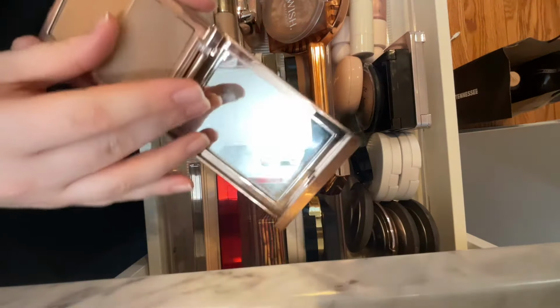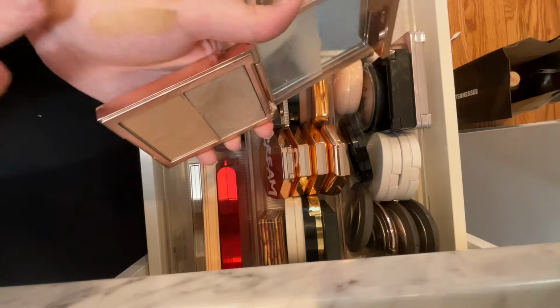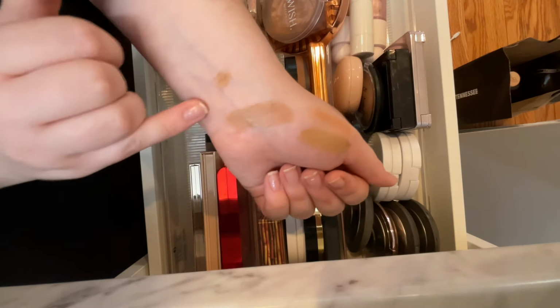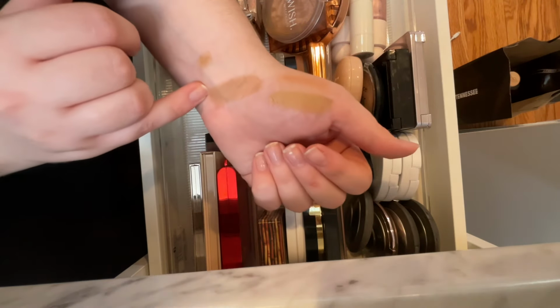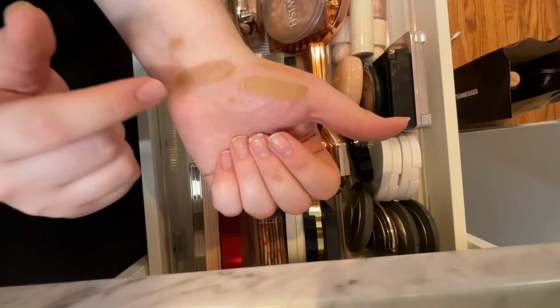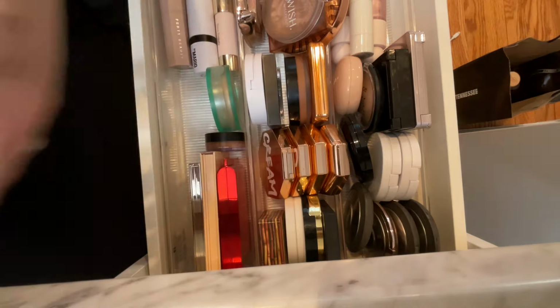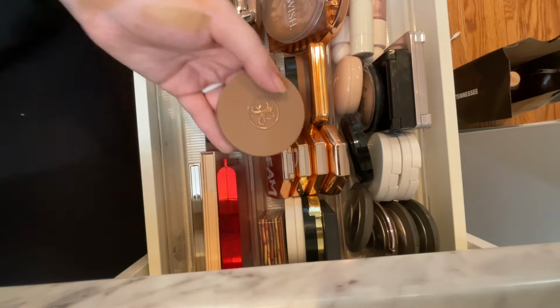My Patrick Ta one, I'm gonna show you how much more cool toned and less yellow it is. The Anastasia one almost just looks green-yellow compared to the Patrick Ta one. So I just never reach for this because I don't like that color.